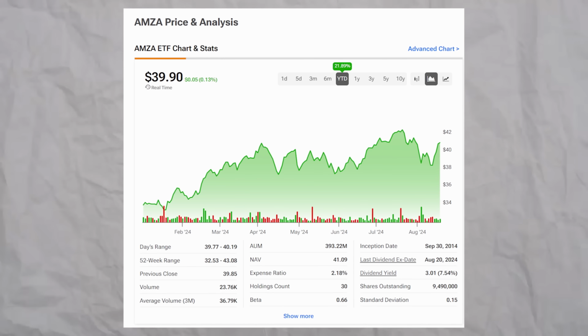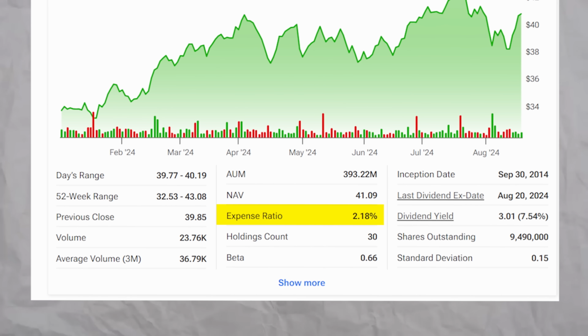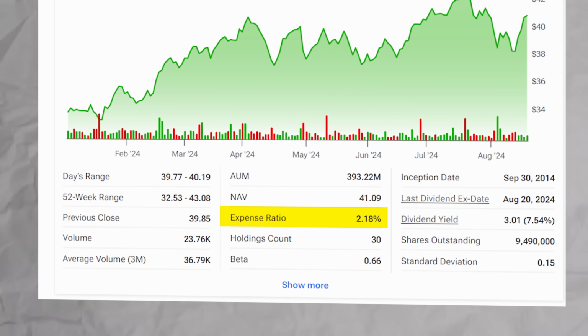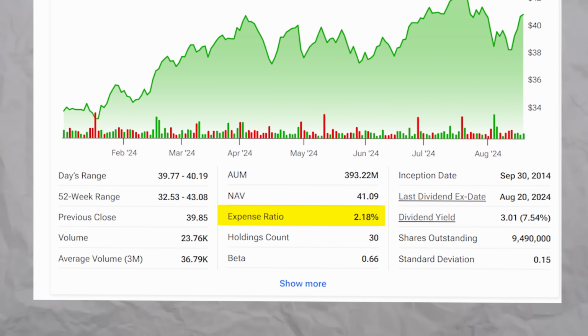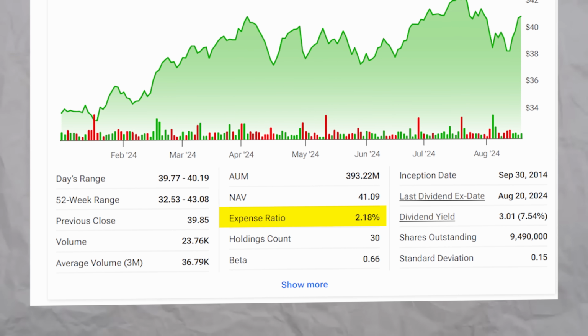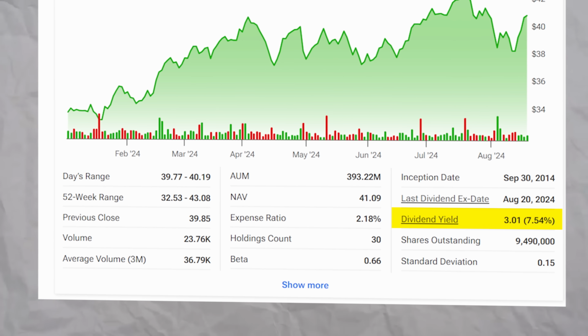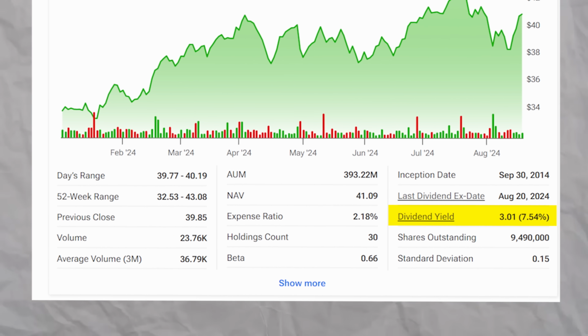And of course, being actively managed, it does come with a lofty expense ratio of 2.18%, which is also the highest of the group by about 4 times. And this is where I take a step back and I remind you that the expense ratio is taken into account with the total returns. And to help make up for it, the dividend is one of the highest at 7.54%.